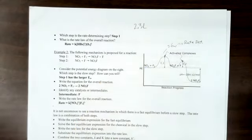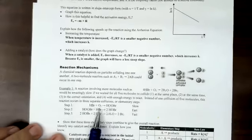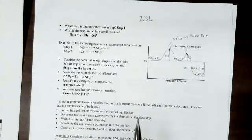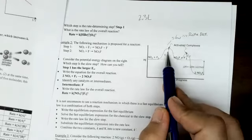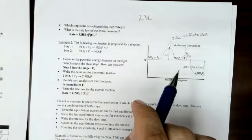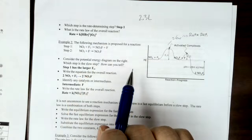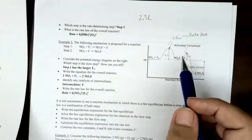If that's true, then, because here are the steps back on the previous page. And they said slow. I'm answering sort of the wrong question. I thought they were giving you the graph and saying which was the rate determining step. However, I will point out that's a legit question. To give you the graph and ask which is the rate determining step is completely fair. Yeah, and will the graph look something like the one here? Yeah. All right, that's easy enough.